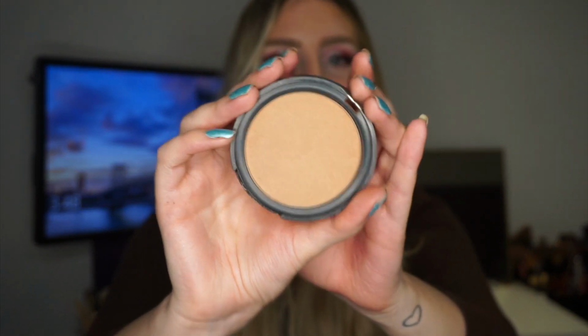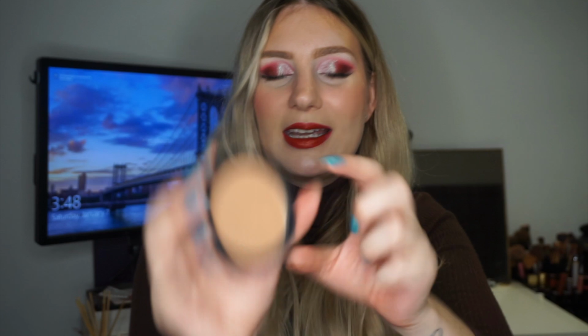Not too much where I have been using it though, and I feel like it's getting a little bit lower up on this side, but I don't think I'm close to pan anytime soon. However, it's one that I'm obviously going to continue using, and when it comes to bronzer, I'm happy using the same bronzer every single day, so hopefully I can get some consistent usage on this item. So we have a couple products left.